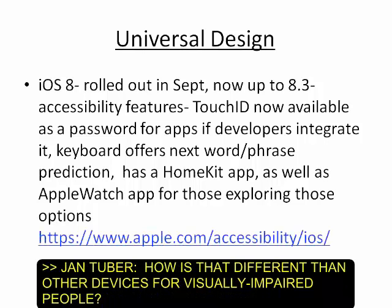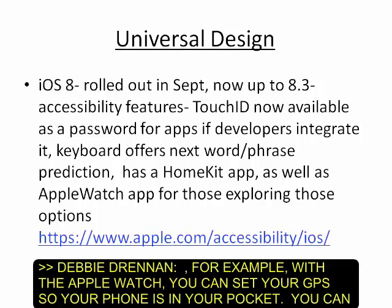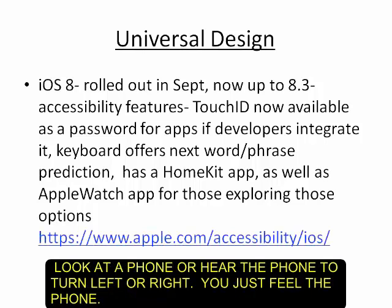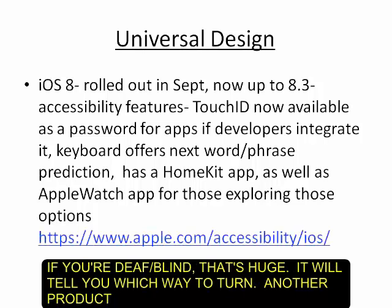Well, how is that different than a lot of other devices for visually impaired people to use? For example, with the Apple Watch, you can set your GPS, so your phone is in your pocket. You can set the GPS to tap 3 times to turn left and 4 times to turn right. So now you don't have to look at a phone or hear a phone to know to turn left or right. You would just feel the watch. And if you're deafblind, that's huge, right? Now the vibration will tell you which way to turn.